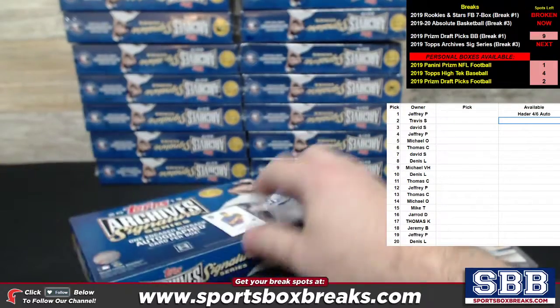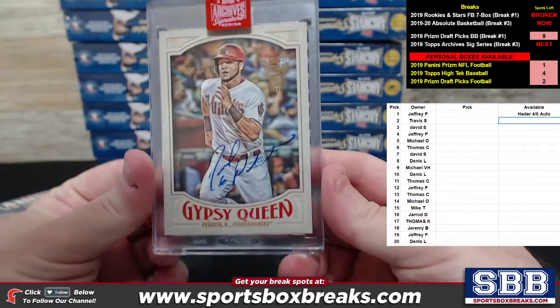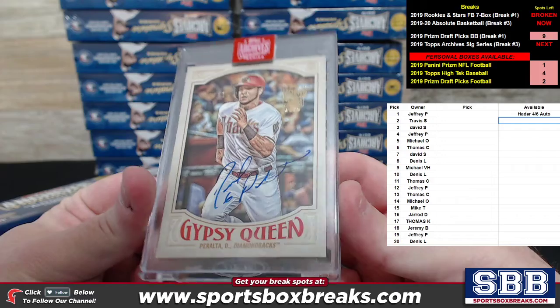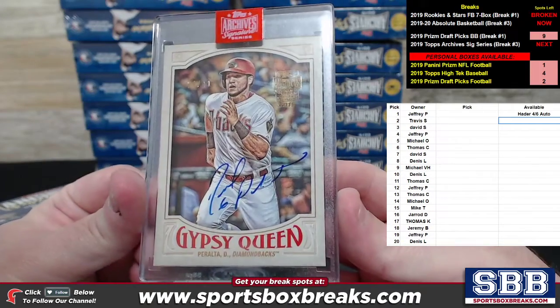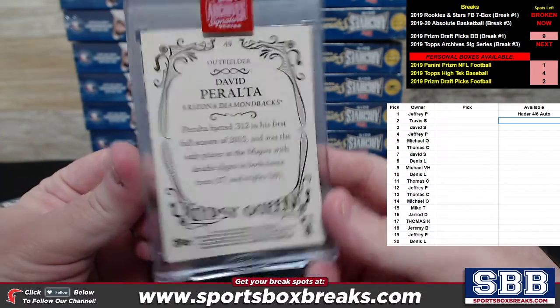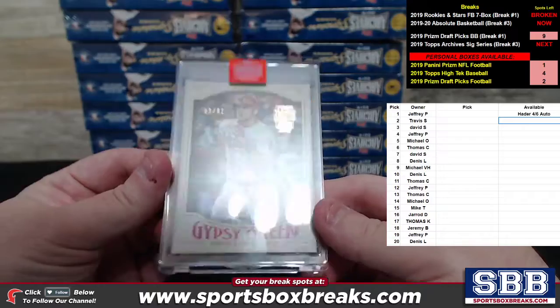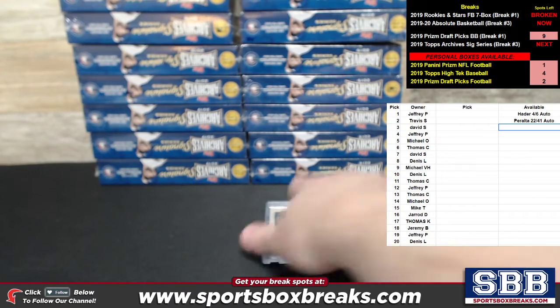You have a Kopech from this one? Here comes the second one. It's out of Gypsy Queen, guys. Gypsy Queen, D-backs auto, 22 out of 41. David Peralta, 22 out of 41. So notate the Peralta. I guess I don't even need to put auto up there, considering they are all autos.